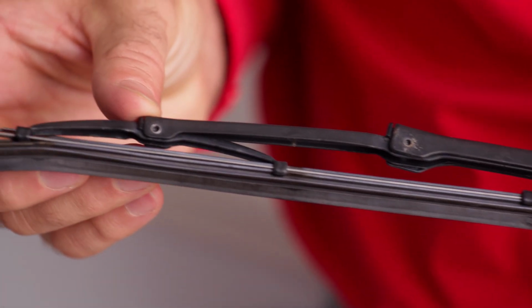Inspecting your windshield wipers every 6 months will give you a heads up on when it's time to replace them before it's too late. If you ever notice a broken or cracked wiper blade or arm, or if they stick to the windshield, it's probably time for a change.